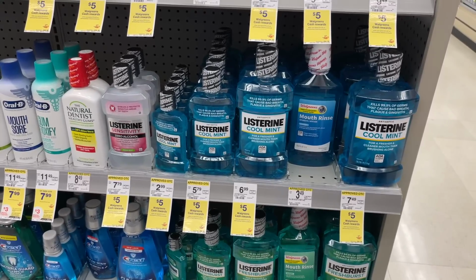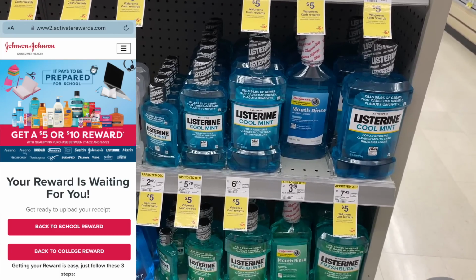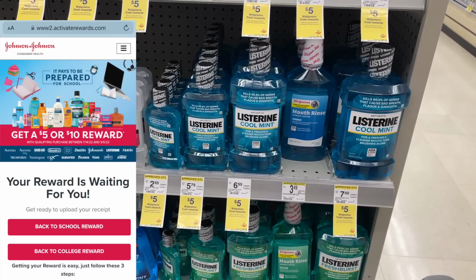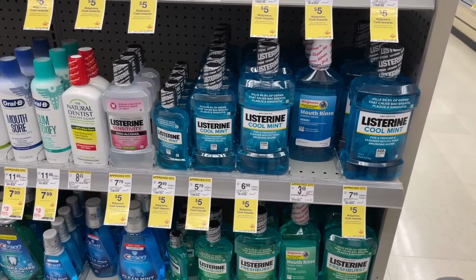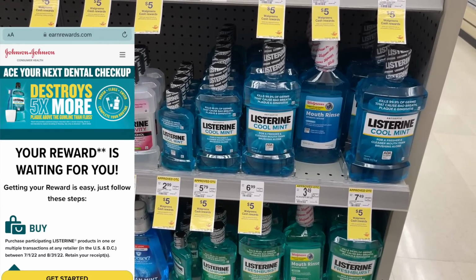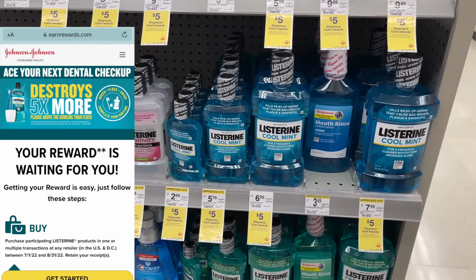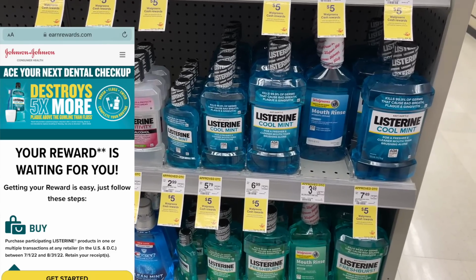So you probably already know that we have the brand new Activate Rewards back to school rebate. It does include Listerine products. That is $10 back when you spend $25. But we also have an ongoing Earn Your Checkup Listerine reward as well. That rebate gives you back 100 points, which is equivalent to a dollar for every dollar that you spend on Listerine.